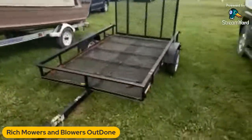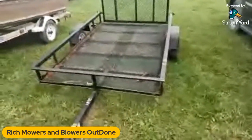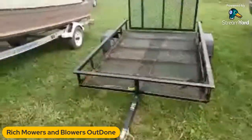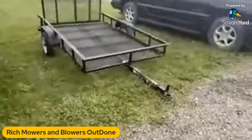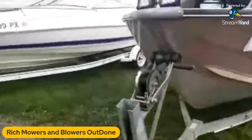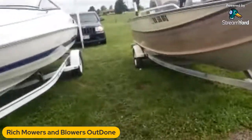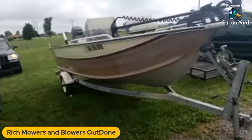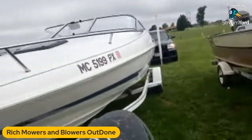Nice little trailer. Here you go, Jason. All you need is a nice little trailer like this. Fit a lawnmower in it. And they do make little trailers that actually fold up. So here's some boats for sale. The last time there was a big auction, a boat sold for like $100. So, wonder what these will sell for.